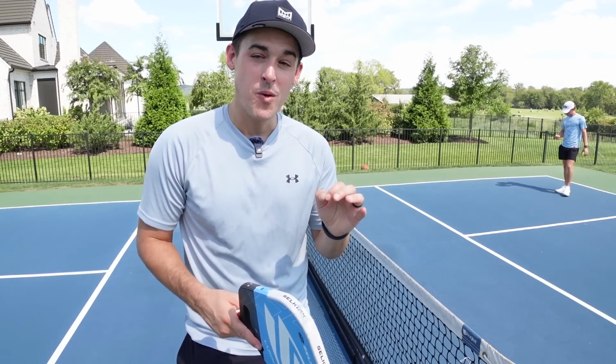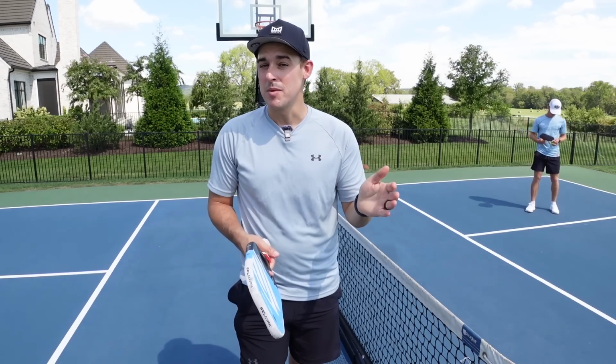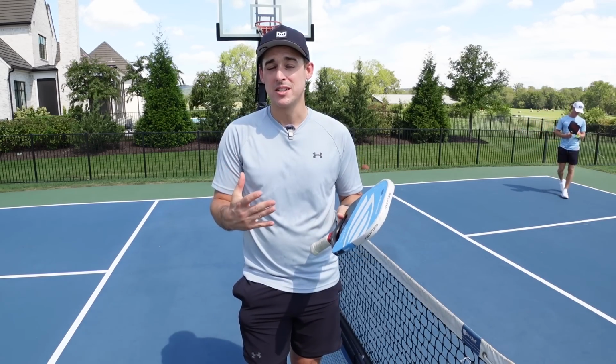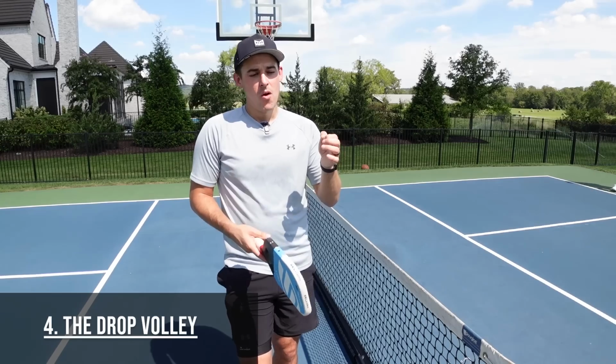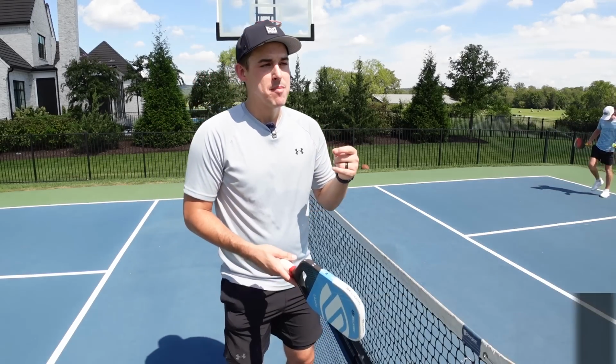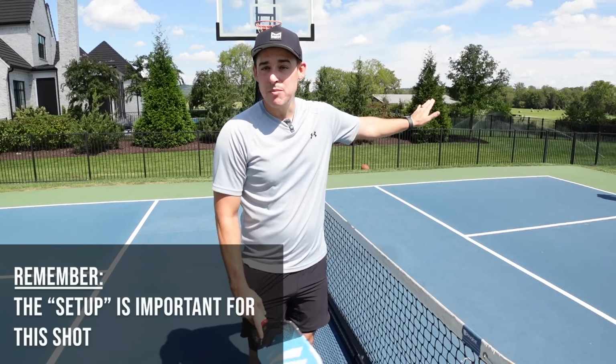This is another fun way to be unpredictable in a game. It's definitely a sneaky shot. It's a little bit more advanced. It requires more touch, but this is the drop volley. And just to set it up, what you want to be looking for is maybe a high fourth that you can drive and keep your opponents away.